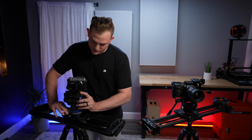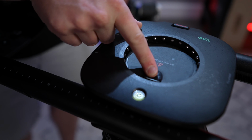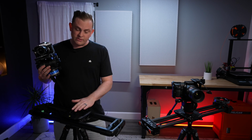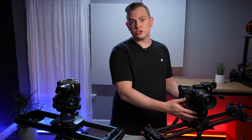So once I remove the tripod head, there's a little wheel here on the inside that if I spin will actually either add more resistance or decrease it. So that's really nice if you want to fine tune your slides depending on the weight of your camera rig. Both sliders have threads on top, so you can easily screw a tripod head on top.